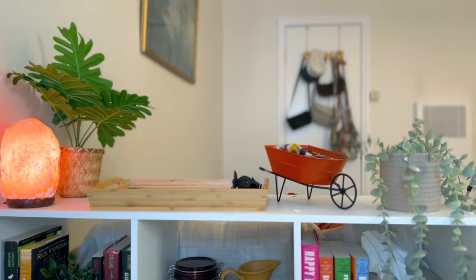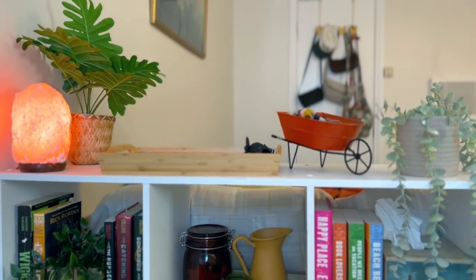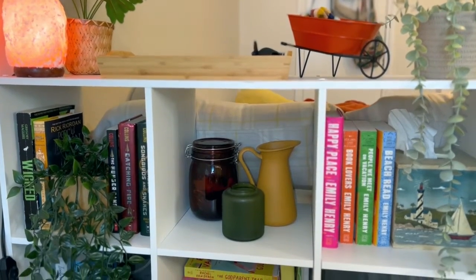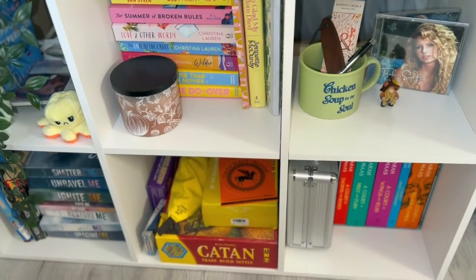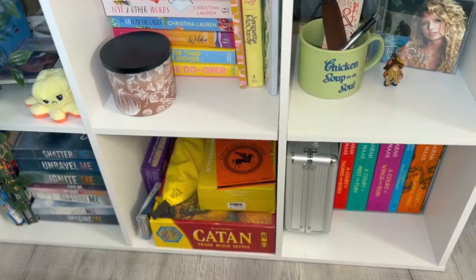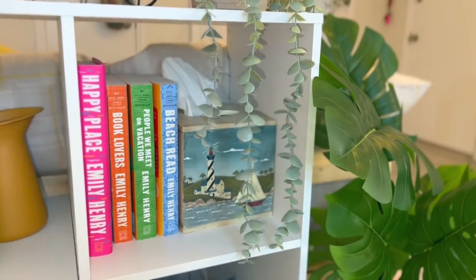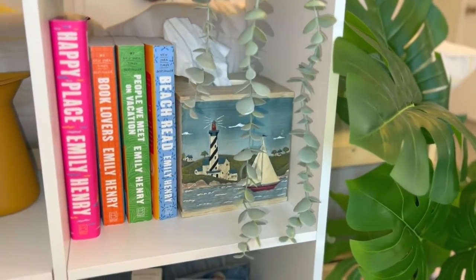So on this bookshelf, I do have lots of books. I am a reading queen, famously. Yeah, I've got some knickknacks. I've got games, my board games, Catan, shout out Catan. Probably my favorite shelf would be my Emily Henry shelf that has all my Emily Henry books, and this beautiful Kleenex holder that I thrifted.